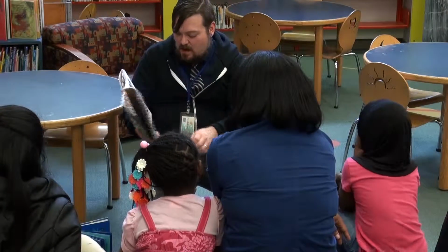So it's hard. Right now, for instance, you see that everyone in here is using the computer. Some of those people will check out books, some of them will not. In a perfect world, everyone would also be checking out books, but the reality is that there's lots of ways to read and lots of things to read, and it doesn't all have to be a paper book.